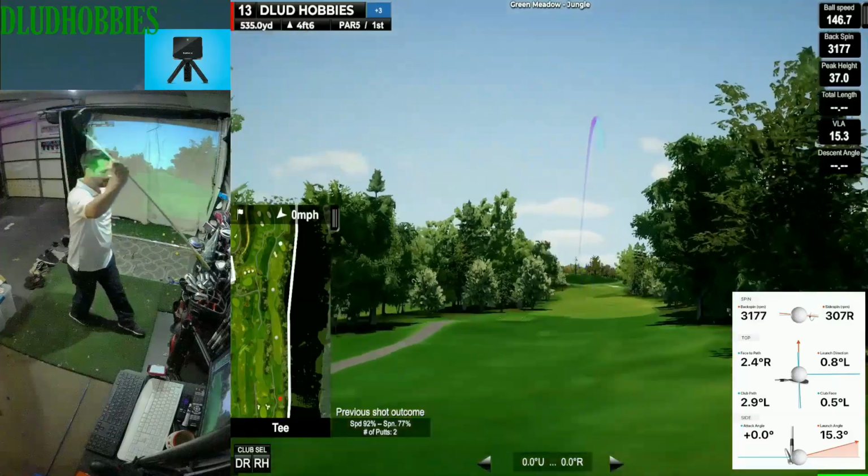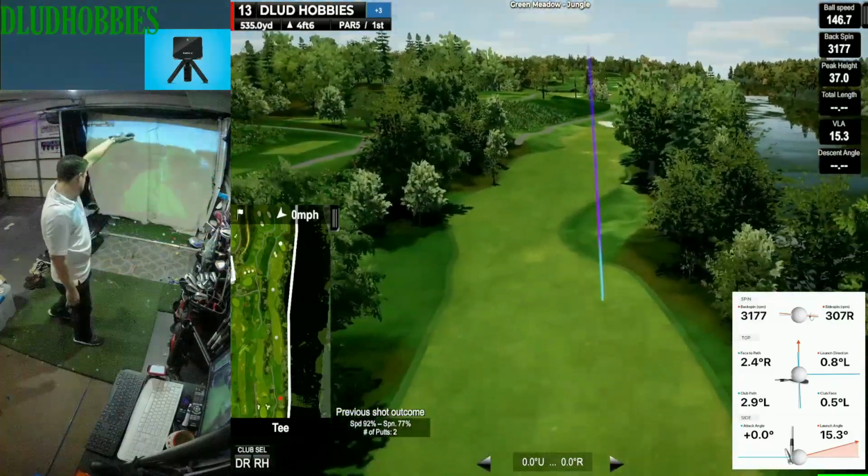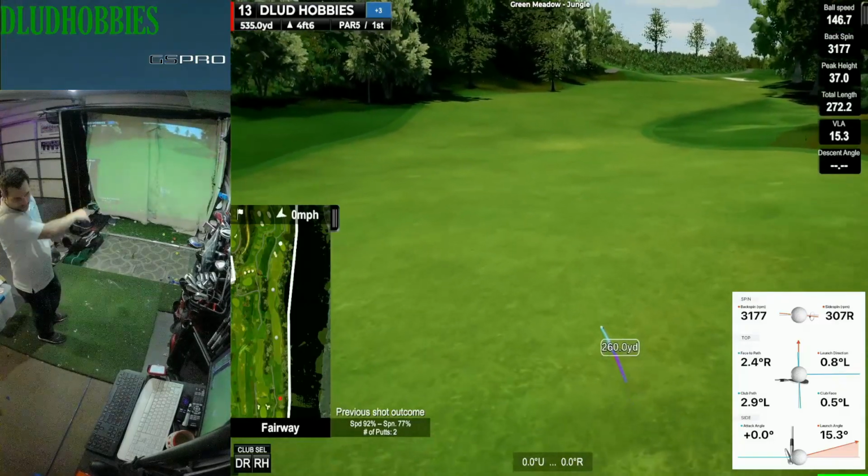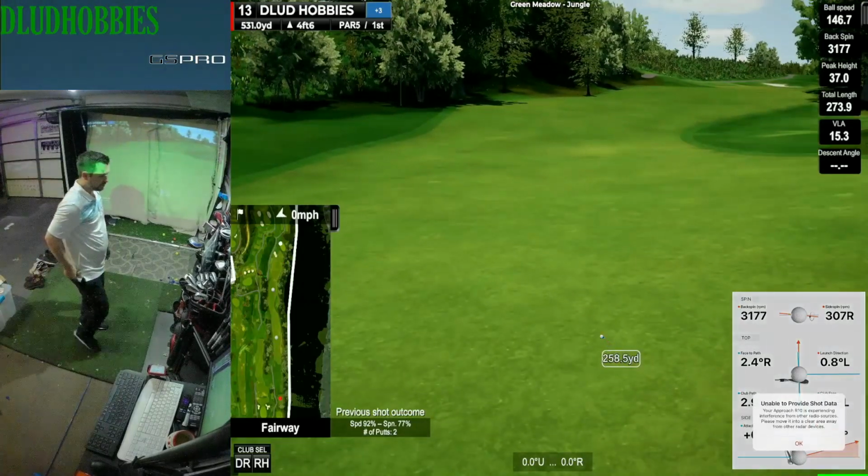Another drive that takes off dead straight, low 3000s. Ball speed getting closer to 150. We're gonna work on that someday.